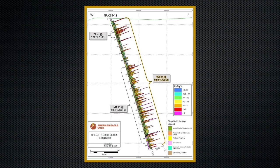With me right here is Charlie Gregg and Neil Prouse, our lead geo at NAC. We had a beautiful hole. We had over 900 meters of 0.5% copper equivalent, huge tenor of copper, over 70% copper in this hole. Neil, tell us about this hole.